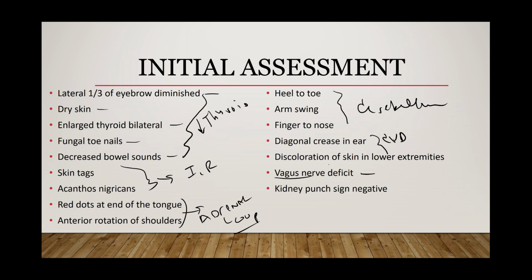So now, let me just take a moment and say this. If somebody comes in and they have shoulder pain, and I see anterior rotation there, I see skin tags, and I see lateral third. I would say this, Mrs. Jones, see the lateral third of your eyebrow out there? That's an indication that you have a low thyroid. But you might not have a problem with the thyroid. There might be something else going on that's just pulling your thyroid down.